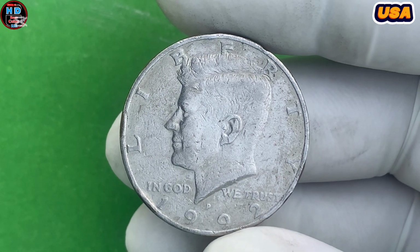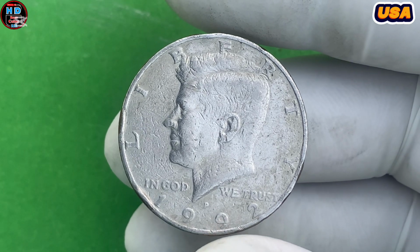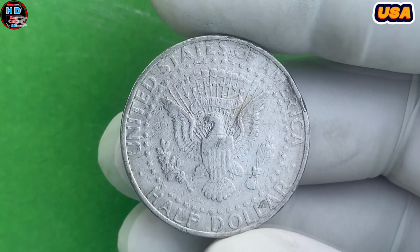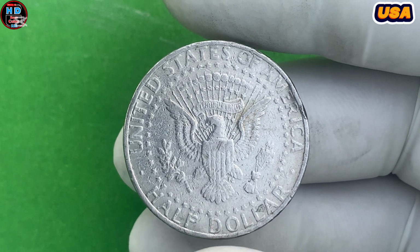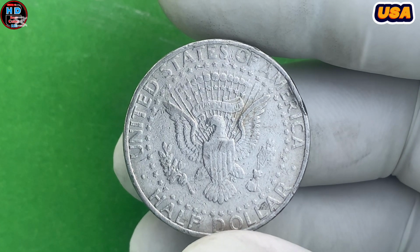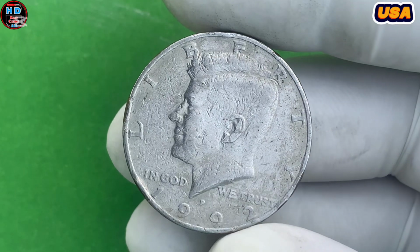If you happen to have a 1992 coin that looks as though it just came out of the mint, you might be holding on to something more valuable than you thought. But it's not just about condition. Rarity plays a huge role in a coin's value as well. Although millions of 1992 Kennedy half-dollars were minted, there are certain characteristics that can make a coin rarer than others. For example, the mint mark on the coin can help determine its rarity.